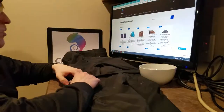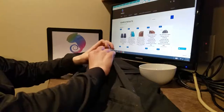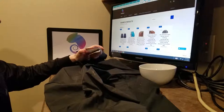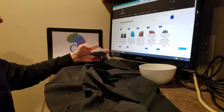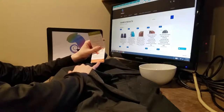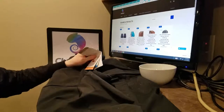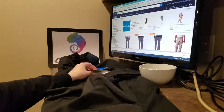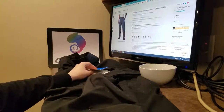I'm also going to have a review for the classic Silver Ridge that has Omni-Wick instead of Omni-Shield, but they both have Omni-Shade, which is UPF 50, I believe. But let me get straight into this. I'm going to pull up the listings while I go through this.